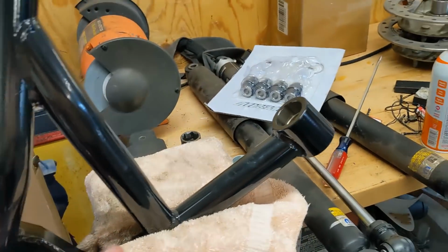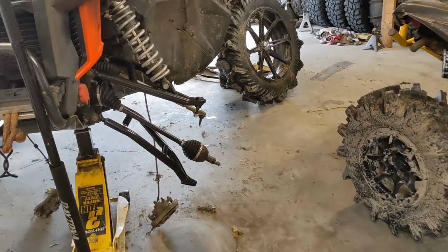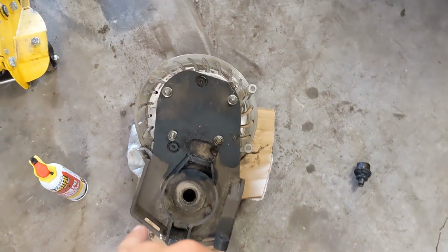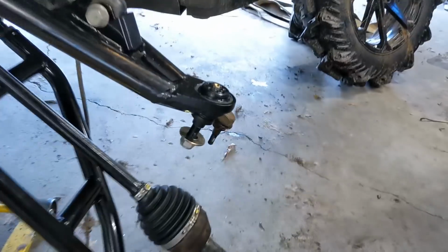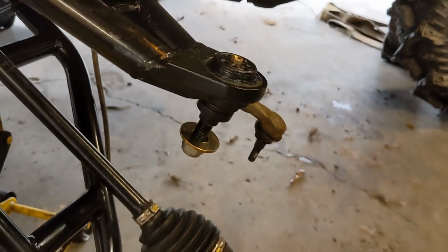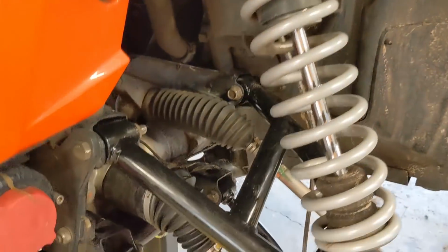So we are installing Super ATV forward arched control arms onto the Honda Talon X. And the reason for that is to clear the 44-inch tire that's peeking out right there. Some interesting things. One of my ball joints was broken, but it was fine because it was a press fit. And for whatever reason, these Super ATV ball joints press fit tighter than anything I've ever seen before. So even though the stud was snapped off, it was still controlling the wheel properly. So these arms are all on there.